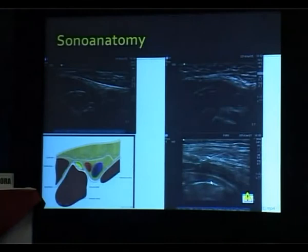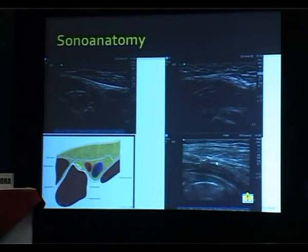Yeah, voila, video. So here you see this is the sartorius, this is the iliacus, this is the internal oblique. That is the needle which pops in through the sartorius, identifies the fascia iliaca, pops through the fascia iliaca, and then we go ahead and deposit the drug.